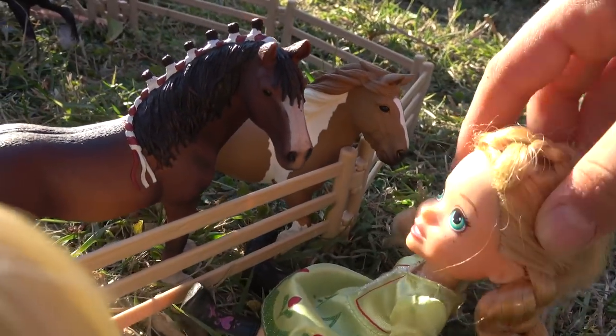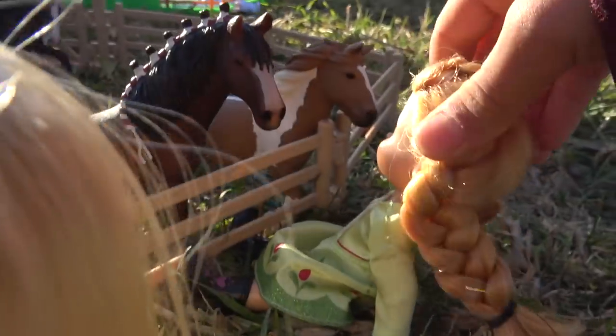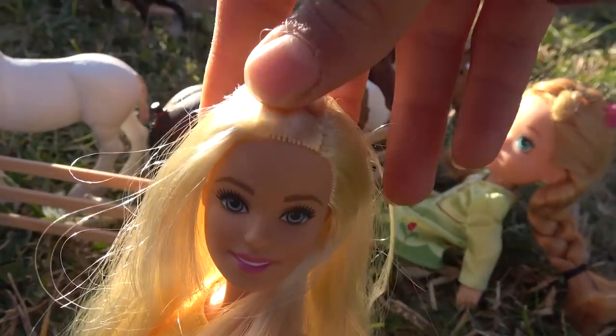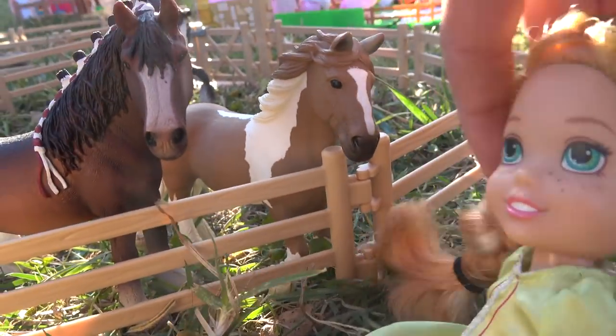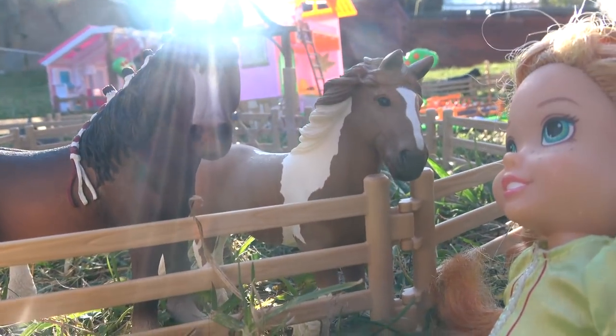Aw, these two are super cute, but I think I like King best. What's his name? Oh, Dynamite. Aw, he's so cute. It's a girl, actually. It's a mare. Oh, thank you, Barbie, for telling me. Hi. Aw, you guys are super cute. Dynamite is super cute, but King is the cutest.